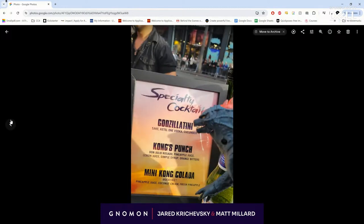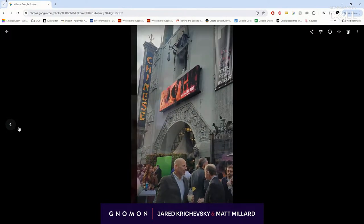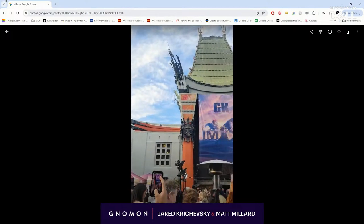This is the bar, which was my favorite spot. The Godzilla team was very strong, very strong. That's cool. And so was the Kong's punch, delicious, incredible. Delicioso. I did get Alex to sign my Godzilla. Sick. So they got green screen booths. There you go. Just the height of being at the Chinese theater.